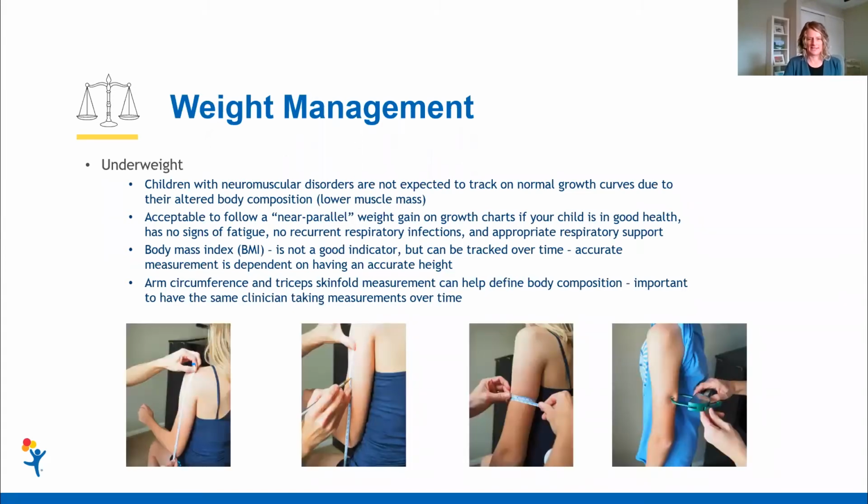So here's a picture of an example. You just find the midpoint of the child's arm. The arm circumference is just that measurement around the arm. And then the picture on the right is the tricep skin fold. From that, I can do some equations and estimate, for example, in your child's arm, what percentage is muscle versus what we call subcutaneous fat stores, which we have standardized numbers for, much like a growth chart. So that's just another example.